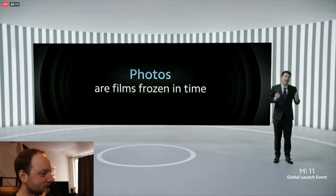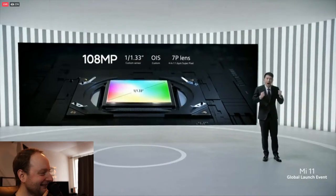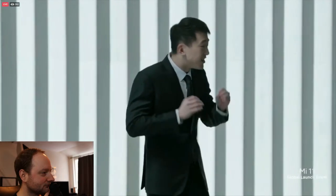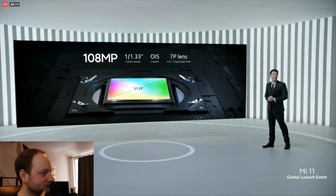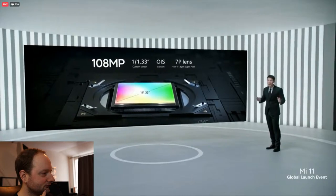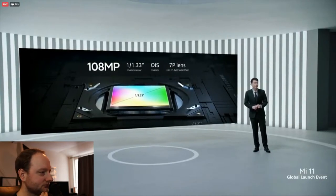Photos are also an integral part of the smartphone experience. Our camera setup in Mi 11 includes our custom 108 megapixel sensor. This sensor is huge, significantly larger than those found in competitor phones. This means two things: big detail and lots of light. Combining that with our custom OIS module to reduce shake and blur and a 1.6 micron superpixel, this is one of the best smartphone cameras in the world.